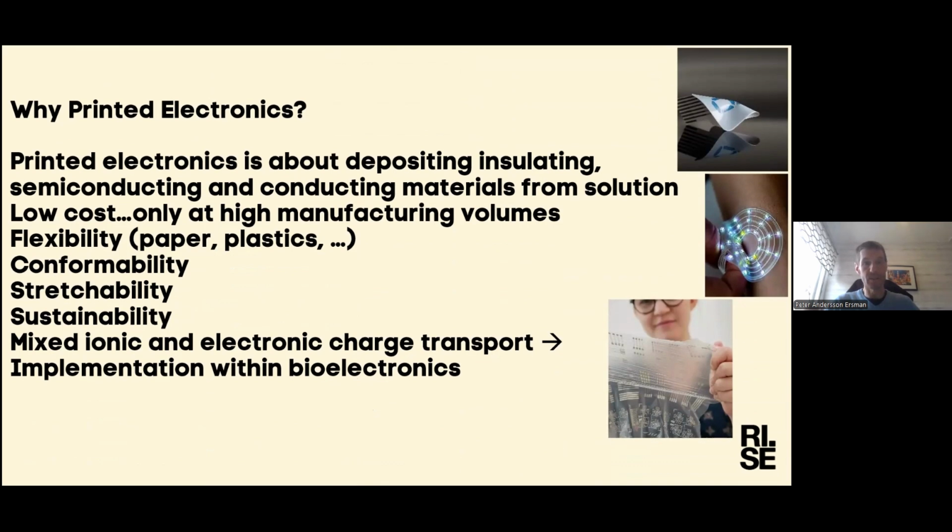And by doing this, you can create electronic functionalities on various kinds of flexible substrates, for example, paper and plastics. But you can also reach, for example, conformability, which is important, especially in bioelectronic applications. You can also obtain stretchable and use stretchable substrates. You can also work a lot with cellulose-based materials, both in the inks and also in the substrates, green solvents and so on, to work more towards sustainability.